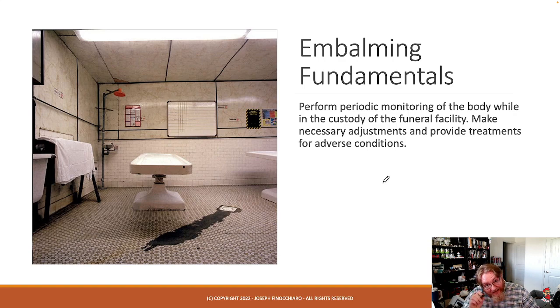And the way we find that out is through periodic monitoring, by looking at the body and making sure that the embalming is taken, that mold is not growing, that everything we assume should be going on is no longer an assumption, but is either proven true or proven false, and if false, we need to take the proper corrective action.